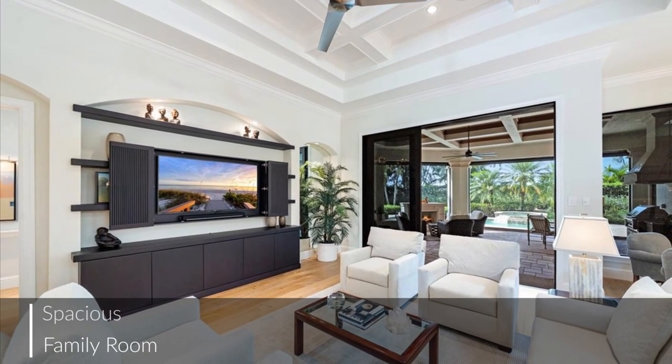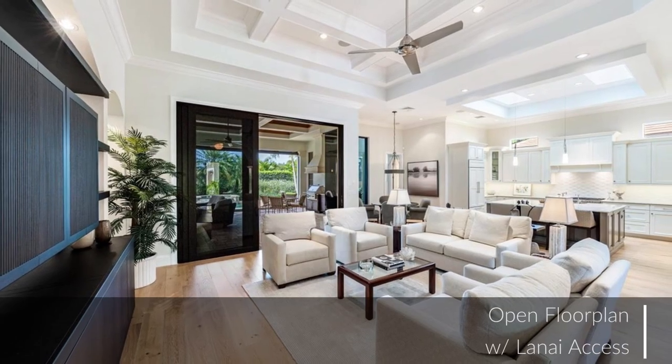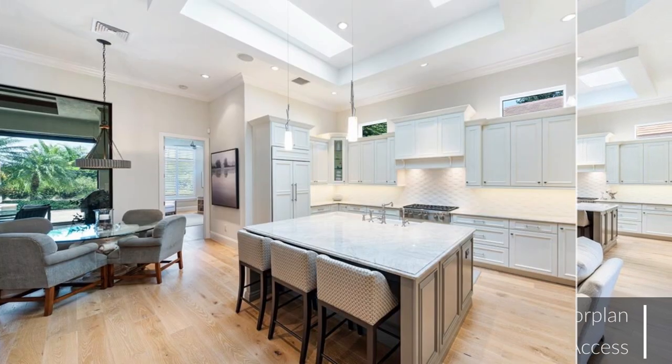The spacious family room has a custom built-in that disguises the TV when not in use, as well as a great open floor plan with lanai access.